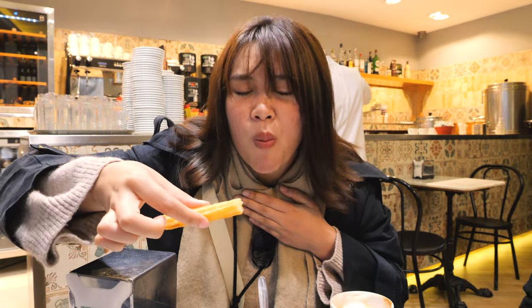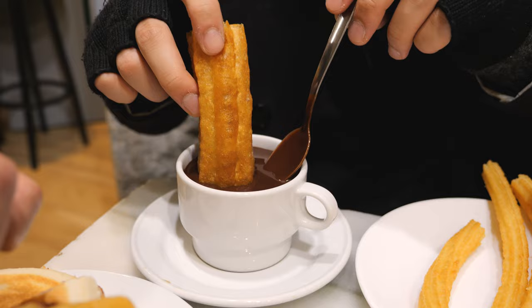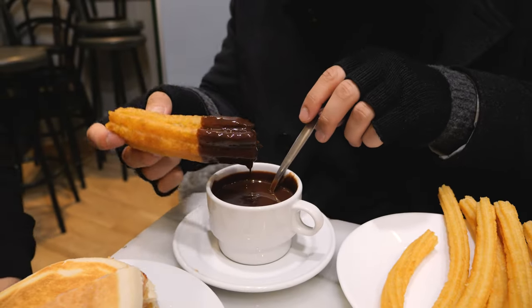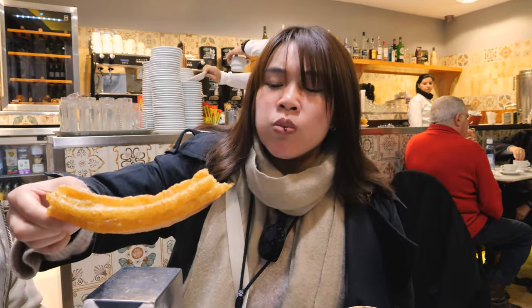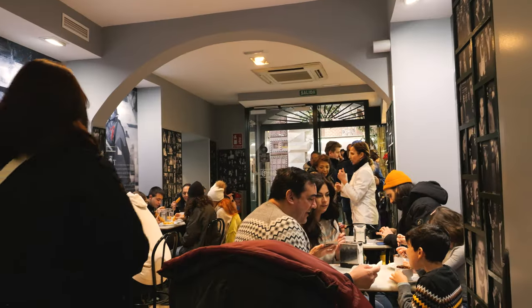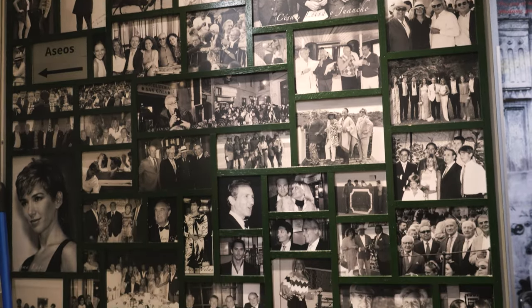Throughout Madrid, you'll also see these much thicker versions of churros called porras. Whereas the churros are light and crispy, the porras have a nice fluffiness to them if you're into that. But the best thing is that you don't need to pick favorites because you could just have both at the same time. This is a really touristy spot, so it can get insanely busy, but we weren't gonna miss out on dining at a piece of Madrid churro history.